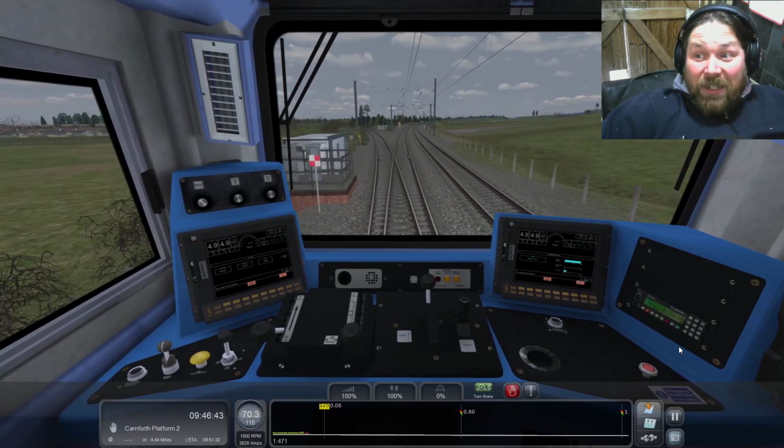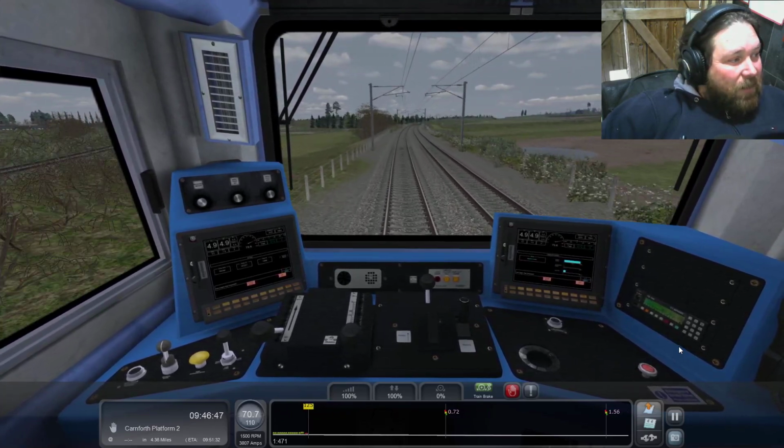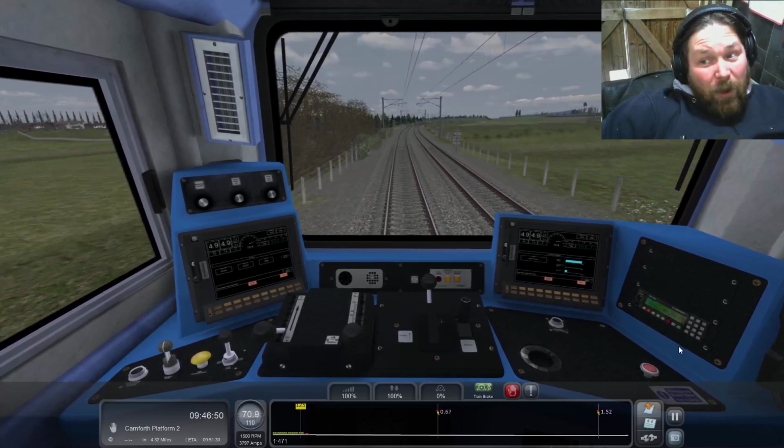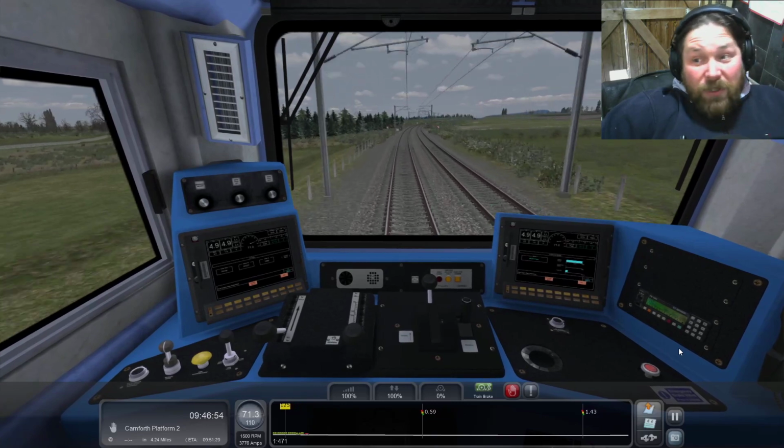And it's a 13-year-old game. Simulator game, you call it what you want. People will moan if I call it a simulator, and people will moan if I call it a game. So I'm calling it both. I prefer it as a simulator. I feel it's more of a simulator than a game.